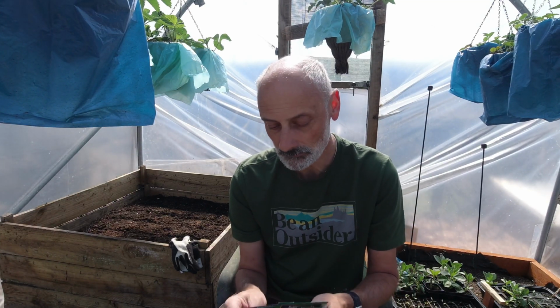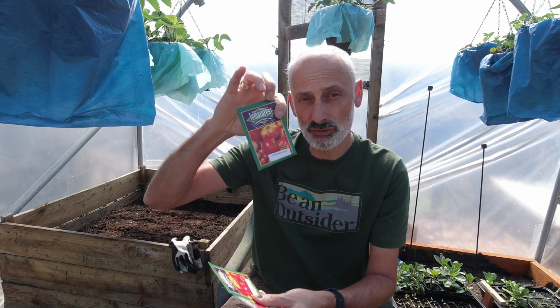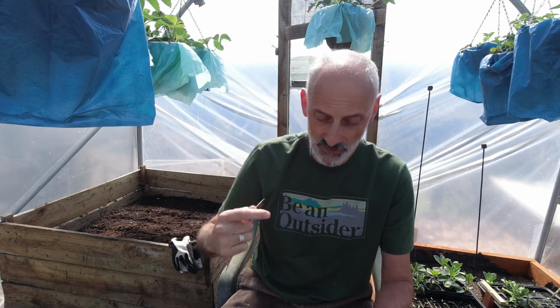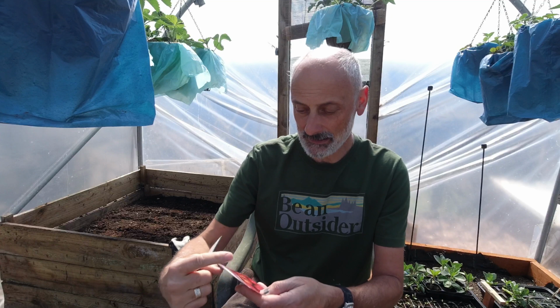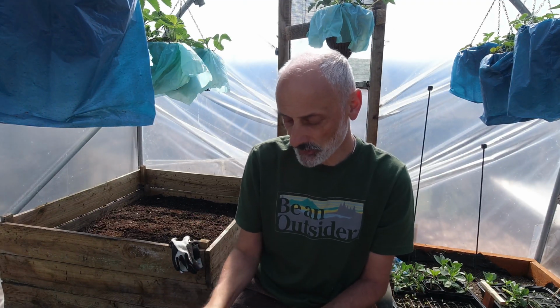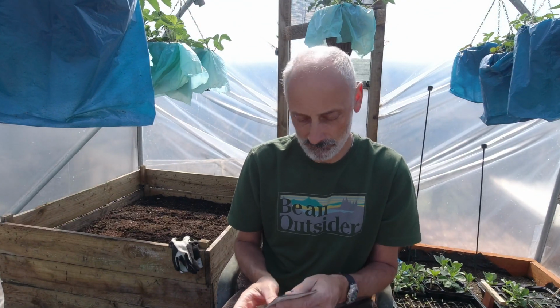So the 4 varieties I've got here are Dixie Golden Giant, Brandywine OTV, Brandywine Sudduths and Mortgage Lifter, so named because it grew large tomatoes. So I'm going to give those a go and see if I can get them germinated.